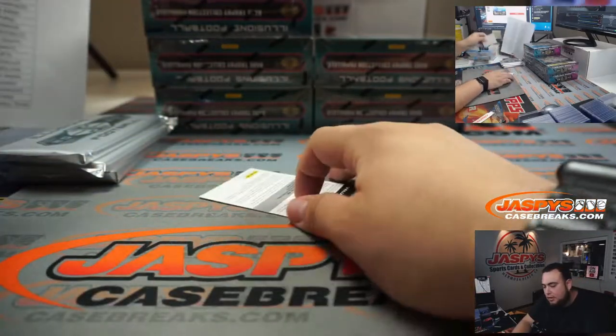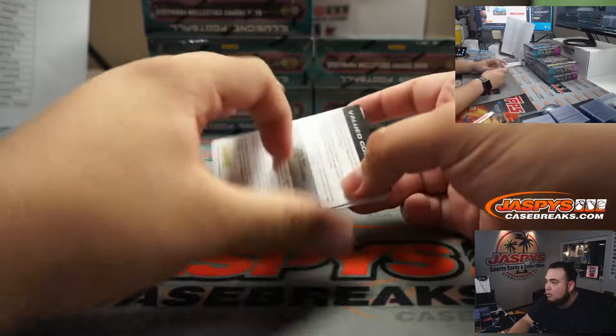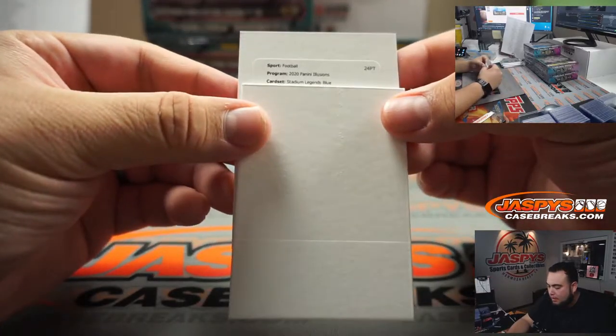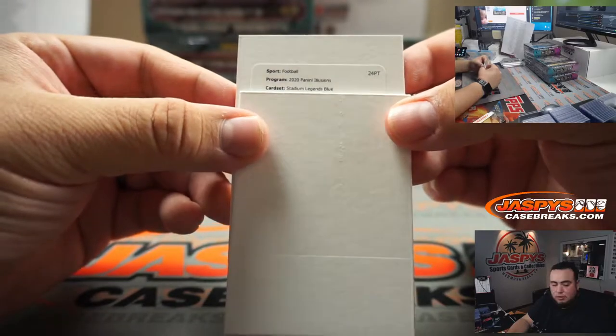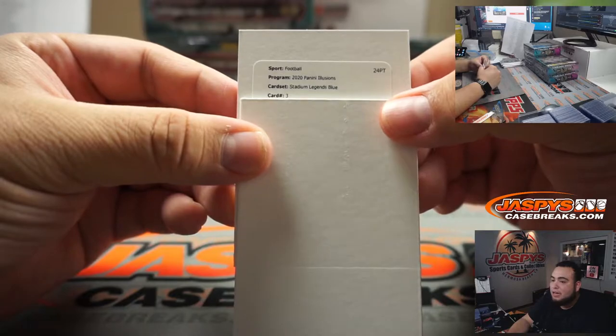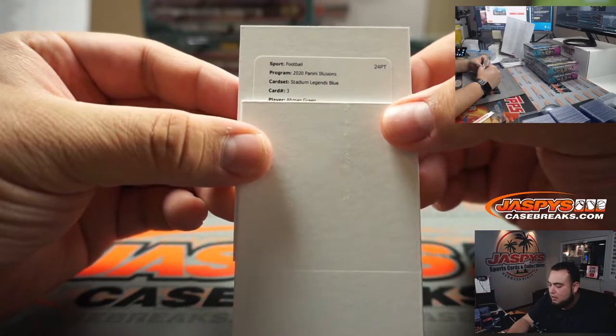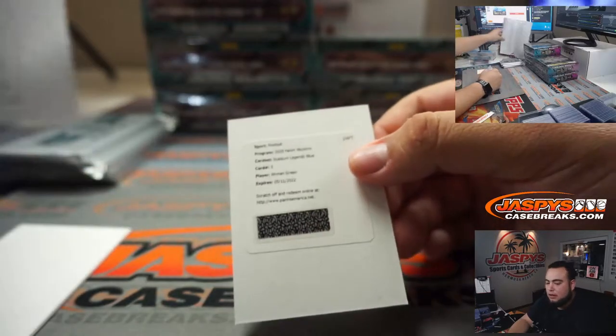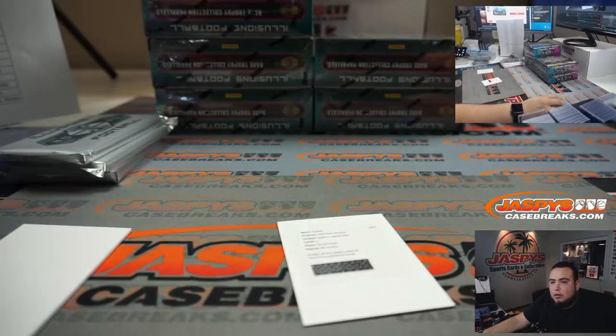All right, let's see who this is, guys. Good luck. Stadium Legends Blue. Card number 3, Stadium Legends, guys. Amon-Ra St. Brown. All right, don't remember which team exactly.